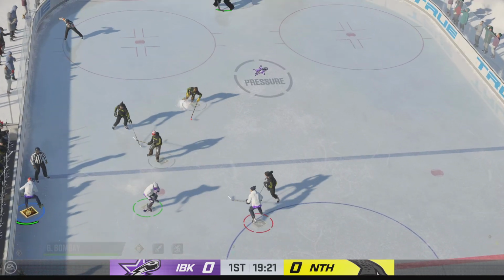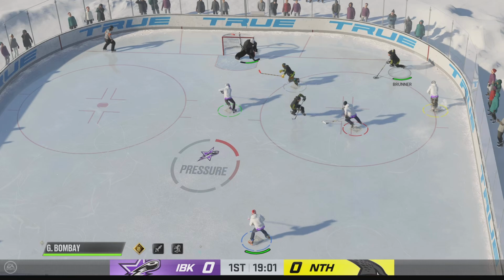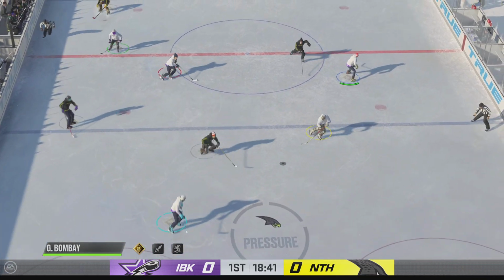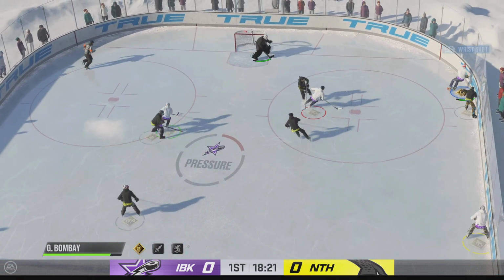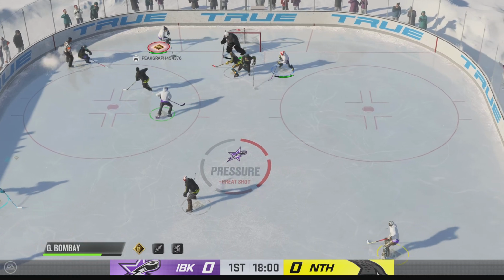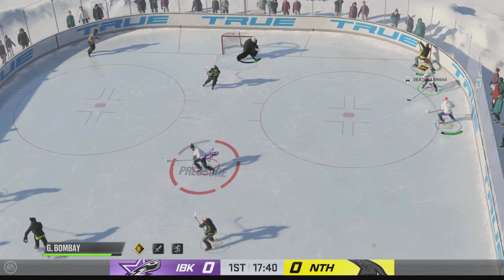Yep, got it. Slides the puck into the offensive zone. Makes the save. Angles it over to Burton. And that's just out of reach. Looks to get the puck over to Gordon, looking to make something happen along the boards. How did he stop that one? Denies him again. The Nighthawks have it against the wall.